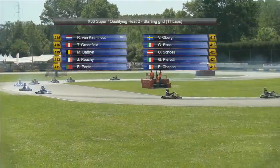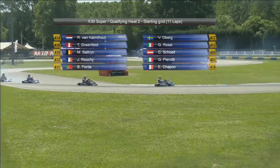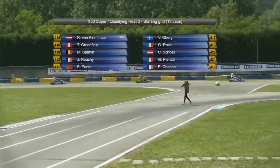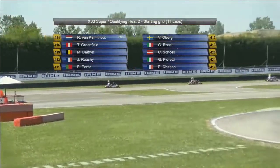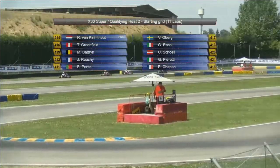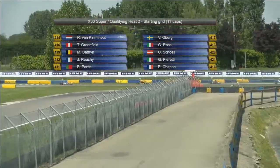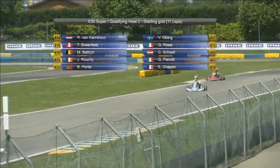So the drivers go out onto the circuit for the second X30 Superheat of the weekend. I'm Chris Hartley, alongside me Matt Suckling, and here's the grid for the race. Yep, so here we go then. Once again, as we know, Rinus van Kamphout will start all of the heats today from pole position. So he's got the inside run down towards the first corner.